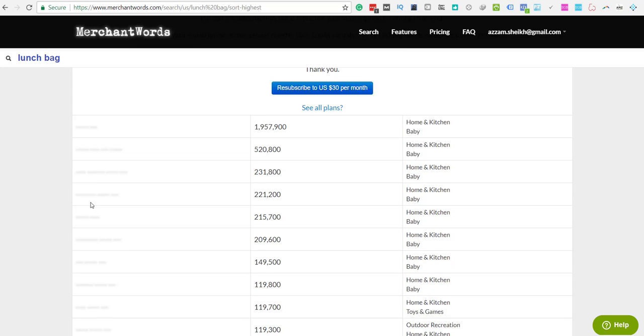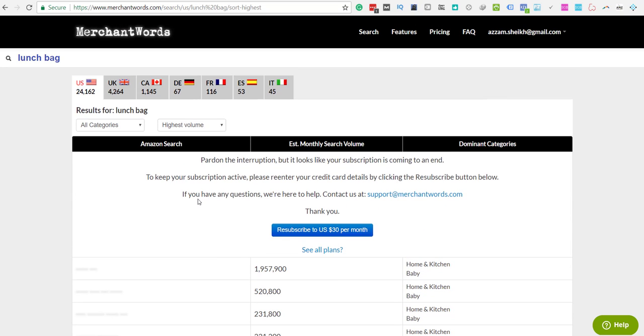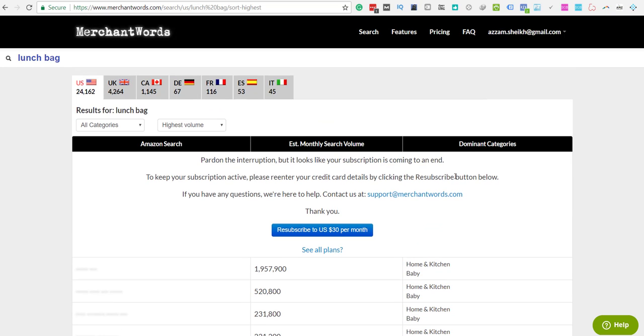These ones are hidden because the account that I'm using is unsubscribed, but the login access that I will be giving you will give you an account where you'll be able to see the keywords visibly. But the main keyword there, without a doubt, is lunch bag, and there are 1.9 million searches, and it fits into the home and kitchen and baby category, so to speak.